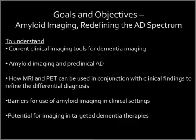as well as to try to think about how these might fit into a future where we have drugs available for Alzheimer's disease and how we can use these tools to really put together what drug might be correct for the right patient. So a lot of this is going to be thinking forward to what your practice might look like in 5 years, and how can we build that foundation right now to be ready for it.